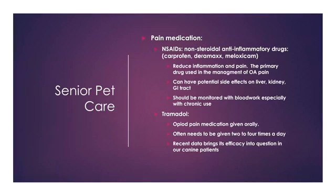Do not, I repeat, do not give Advil to your dog. I can't stress that enough. Do not give Advil to your dog. All right? It's not the same. All right? So it reduces inflammation and pain.